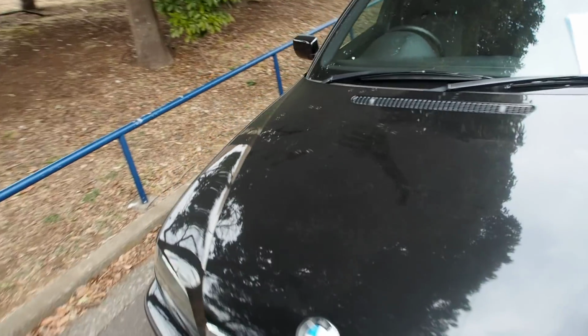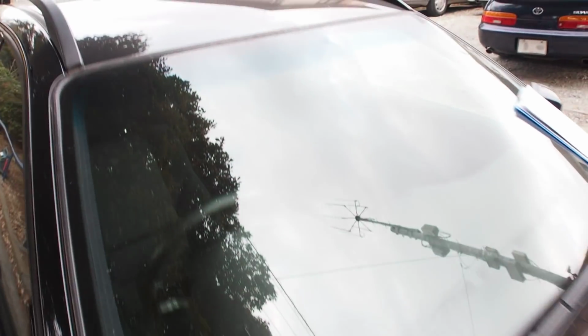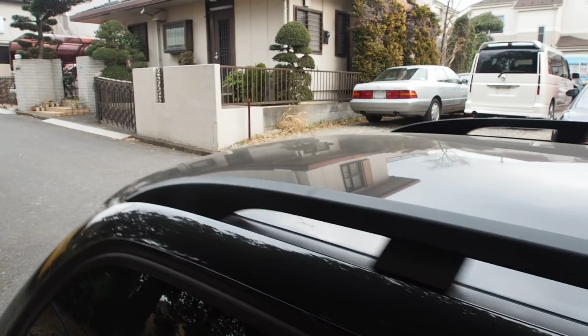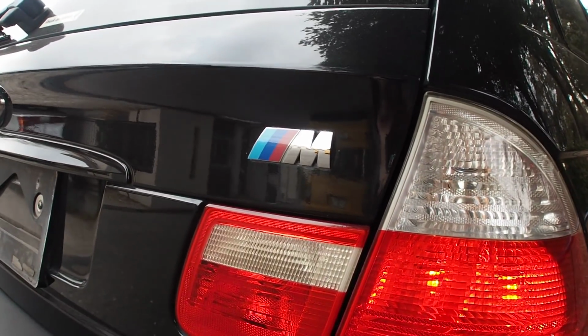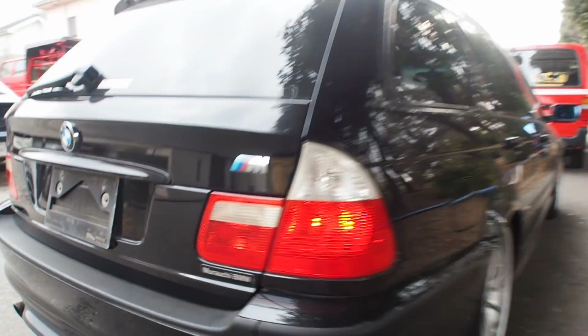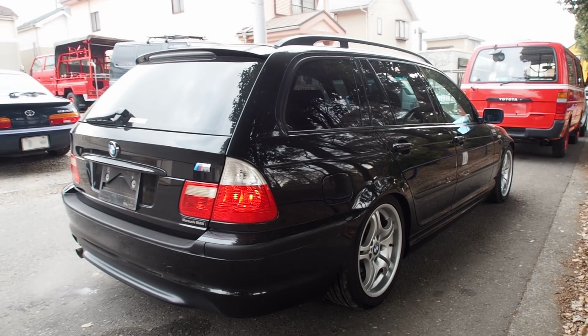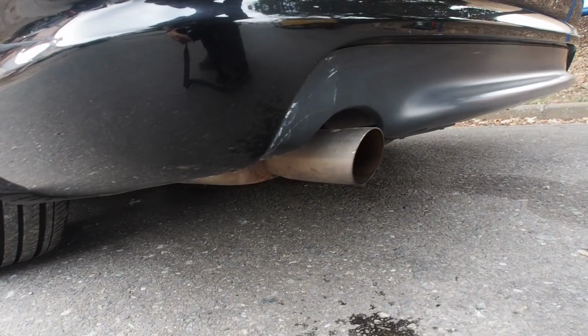Okay, we have kitty cat footprints all over the car, because the cat couldn't get its paws off of this. Roof racks on there. M badge at the back. Marauchi BMW. I guess that's cool to have that. It's a Japanese BMW dealer. Okay, I think M Sports comes with a different exhaust, but I'm not sure. It's not very loud though.